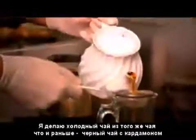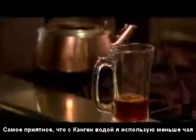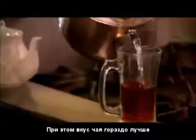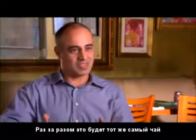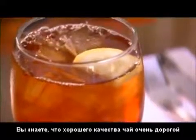I make my iced tea with the same tea as the house tea, which is a black tea with cardamom. What's really nice about using the Kangen water for iced tea is that I use less tea, but get much more flavorful tea, and I can actually use the same pot 3 times, and it will still give me the same tea, same result, time after time. Buying high quality tea is very, very expensive. Just in that area, it has paid for itself.